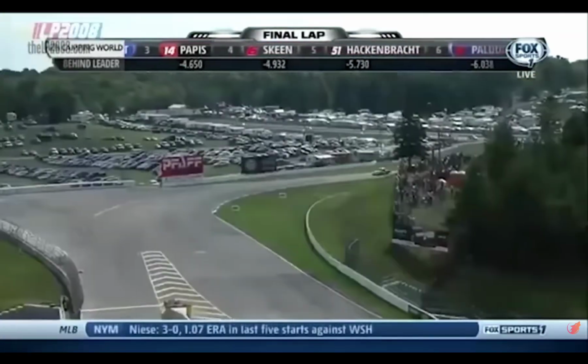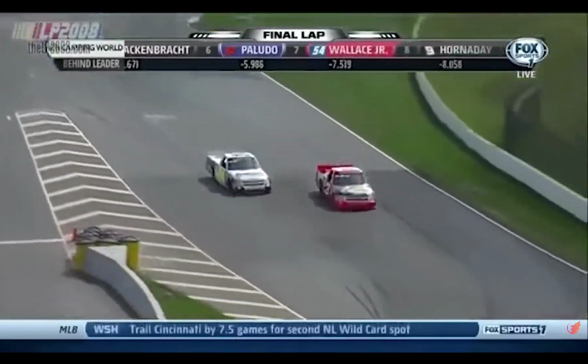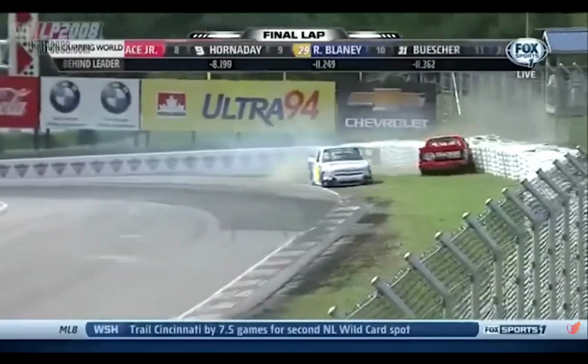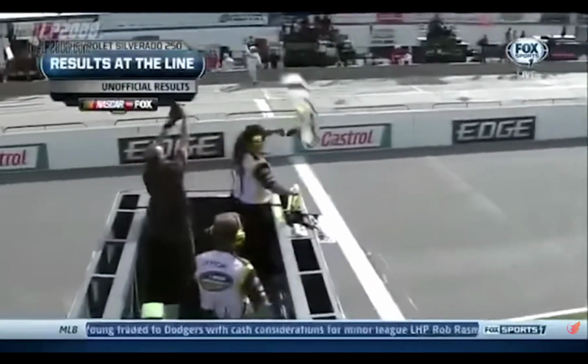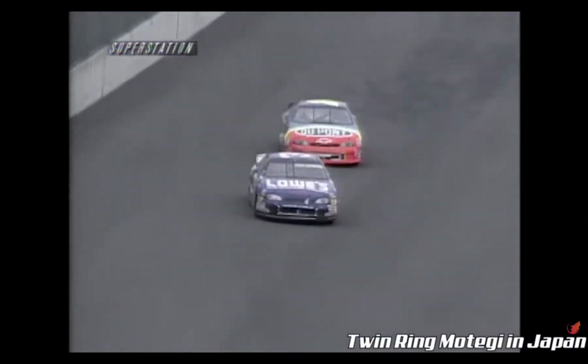Through turn number 9 they go. Ty Dillon with the advantage. Elliott right on his back bumper, looking to the inside at 10. They make contact. Elliott spins the 3 into the tires, and Chase Elliott trying to hang on. Across the stripe he'll go. Elliott wins in Canada.